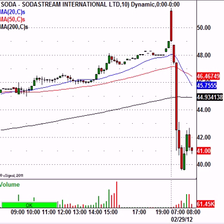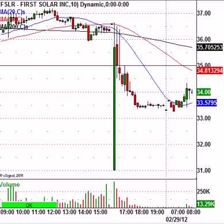Let's take a look at FSLR. This is everybody's favorite solar, First Solar. Stock is getting hit a little bit this morning. Has rebounded up to the 34 level. It looks like there's a fair amount of support around $32 and $30. I wouldn't do anything with it beforehand. So watch $32 and then watch 30 bucks. There'll be some support there. It's not that strong of a gap down, so I would expect those support levels to at least hold up temporarily intraday.